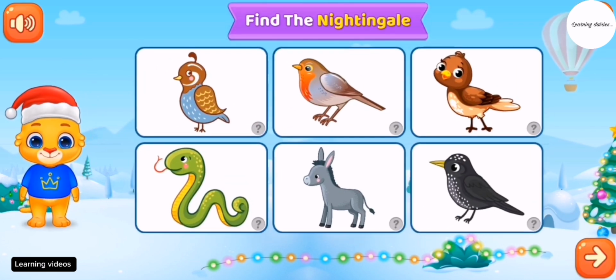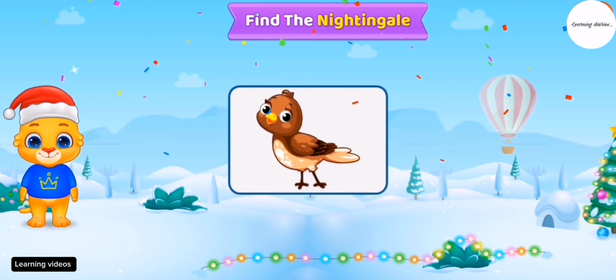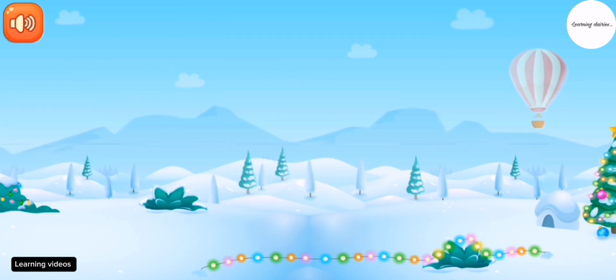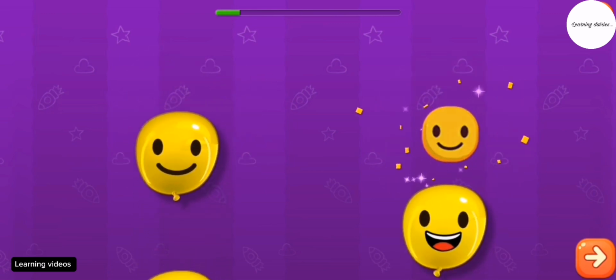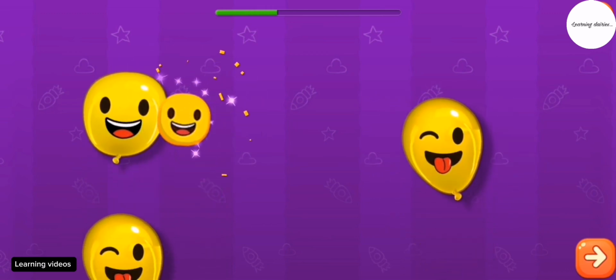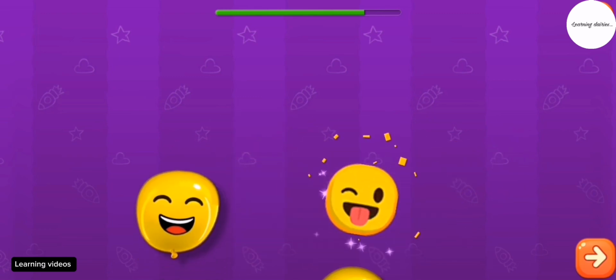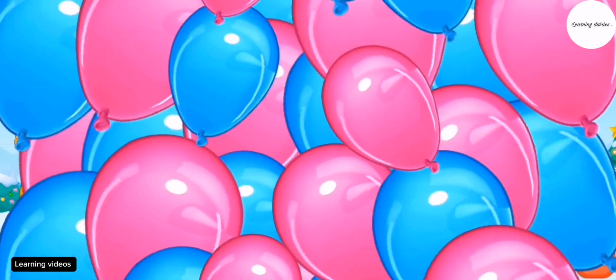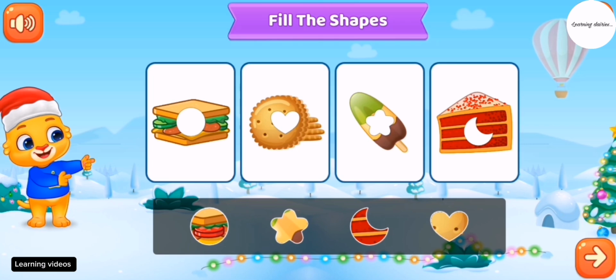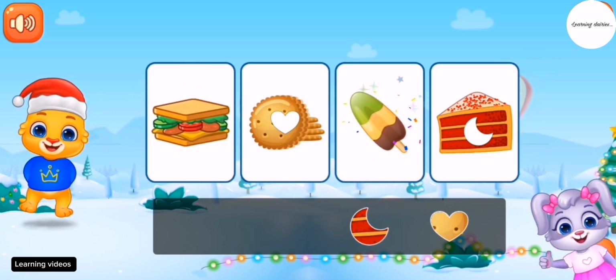Find the nightingale. Pop the balloons. Fill the shapes. Well done!